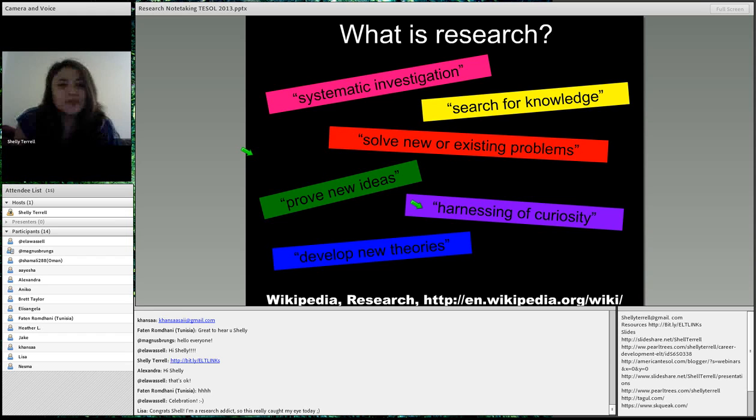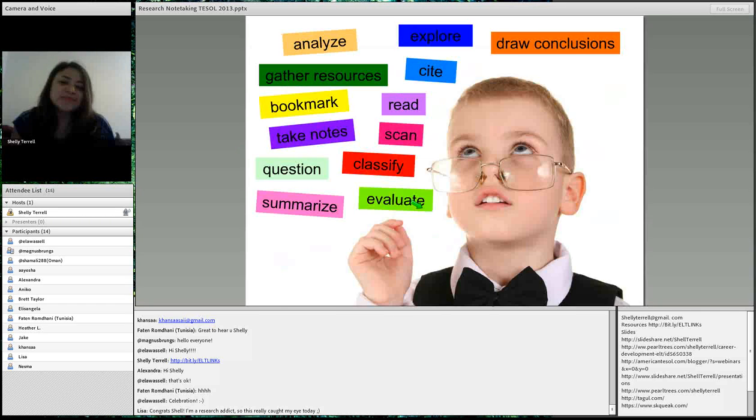So in research, we experiment a lot. Not only do we get all of this information, but we also get to experiment with that information. This is new ideas coming in. So while they're learning, it's good that we show students a way to engage themselves with what they are learning. It's not just about reading or what they listen to, but actually getting our students, which is very difficult, motivating them to take that knowledge and then to make it something else, to prove a new idea. A harnessing of curiosity and developing new theories.